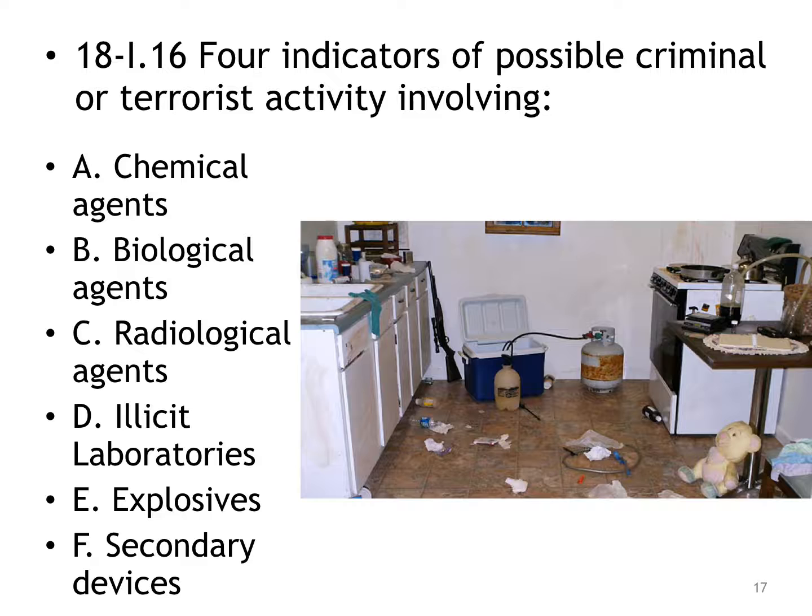Four indicators of possible criminal or terrorist activity. Okay, so you show up on scene. Guys, I want you to think about what you're going to potentially see and then turn around and say, wow, that's odd. What on earth is that doing here? Okay. A really good example of this is the illicit laboratories. It's not uncommon for the fire department to show up on scene for a medical emergency and stumble into a meth lab. I've had it happen a couple of times.